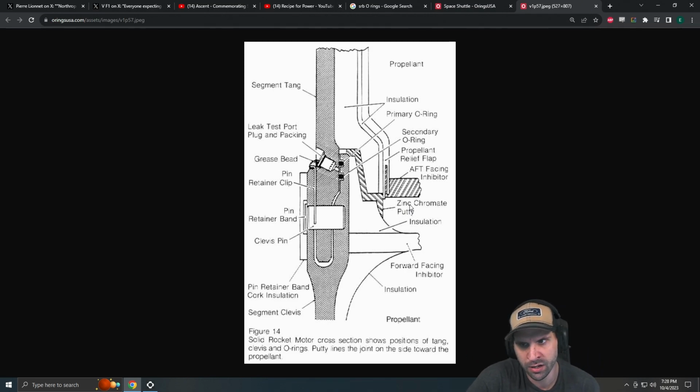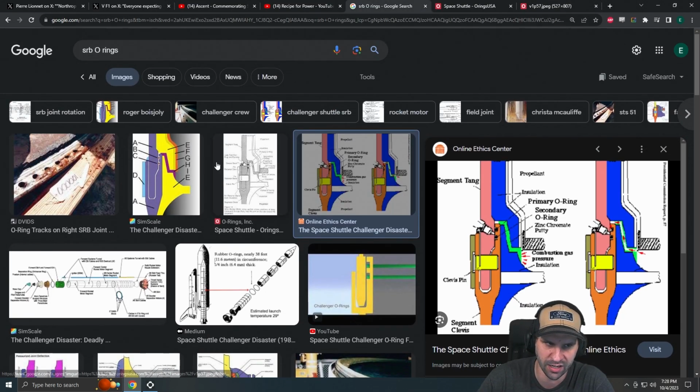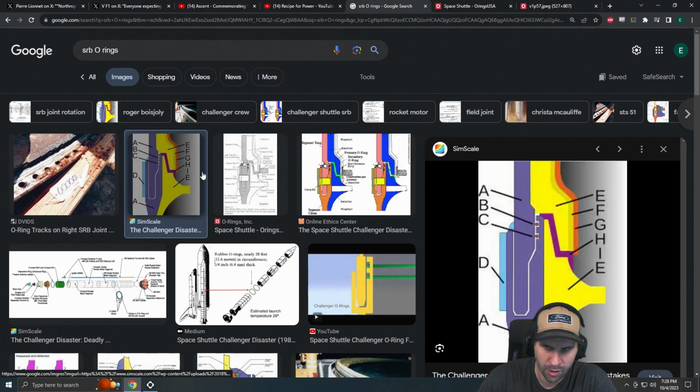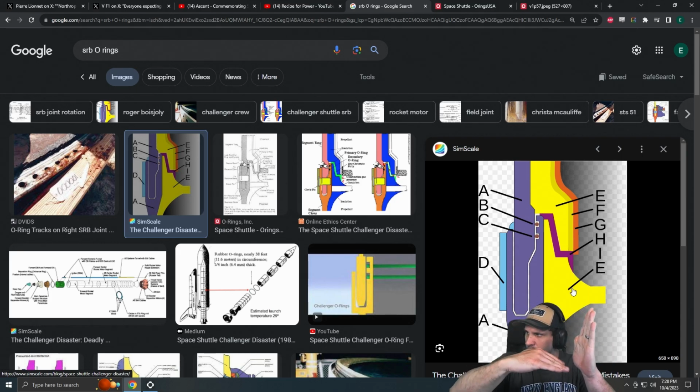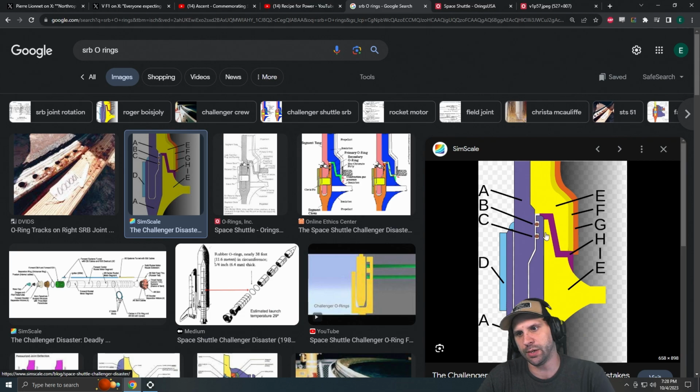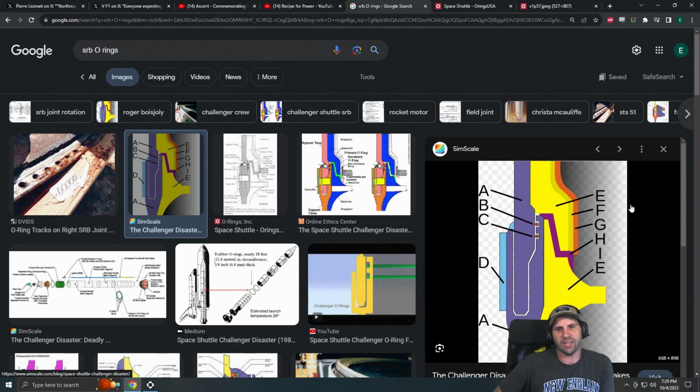That right there was not a good idea. That was a really strange way to do that. I mean, obviously we have the benefit of hindsight, right? But see how this is all set up? Gases get stuck here, and they push down on where it says E. That thing bends down and it opens the clevis up and it exposes the O-rings. Basically, the SRB combustion gases obliterate the putty, and it exposes the O-rings directly to the gases. That was not a smart idea.